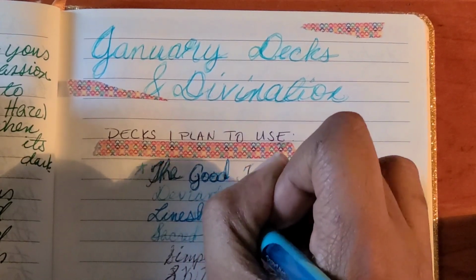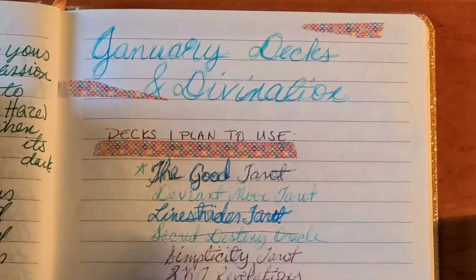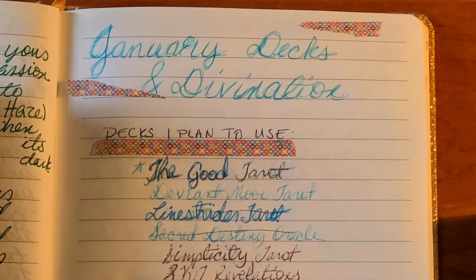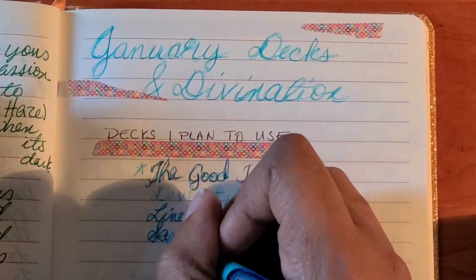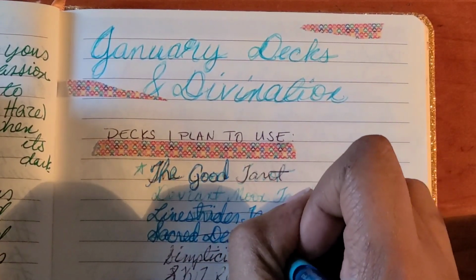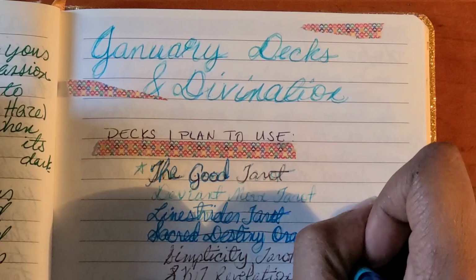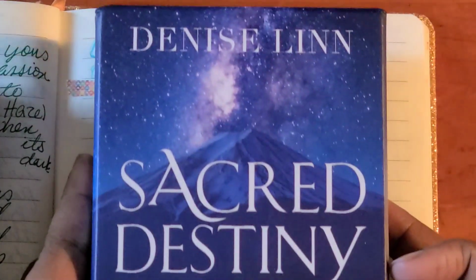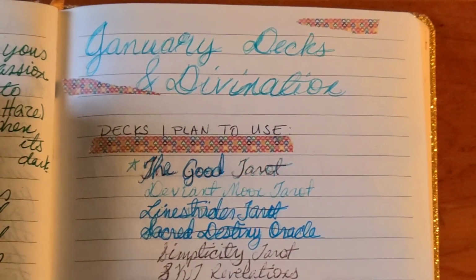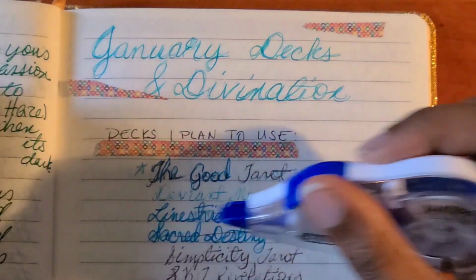I also used the Line Strider Tarot, which was not in my original plans, but I had planned for that for the Wave Skimmer Challenge, which I'll get to. I also used the Sacred Destinies Oracle, which was a new to me deck, a gift I got for Yule. I first picked this because of it matching so well with the Line Strider Tarot. You can check out my deck pairing video for that. I also used it just for random daily draws.